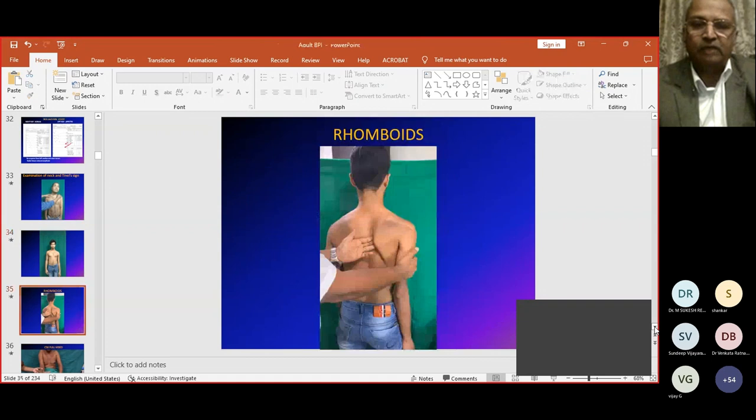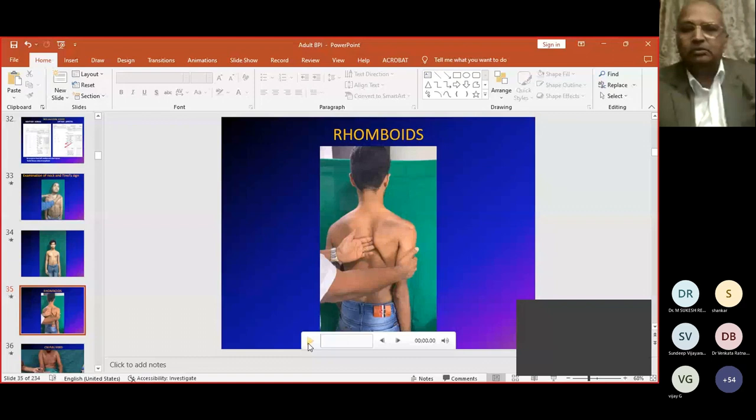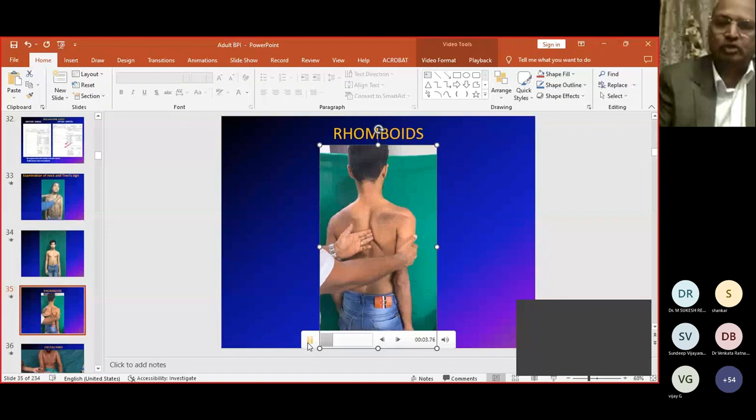And how do you test for rhomboids? You must try to insinuate your finger behind the scapula and ask them to brace to military position. Your finger should be pushed out. You see, the finger should be pushed out.